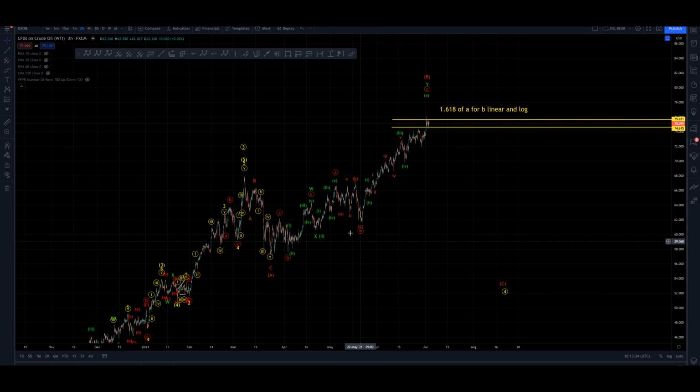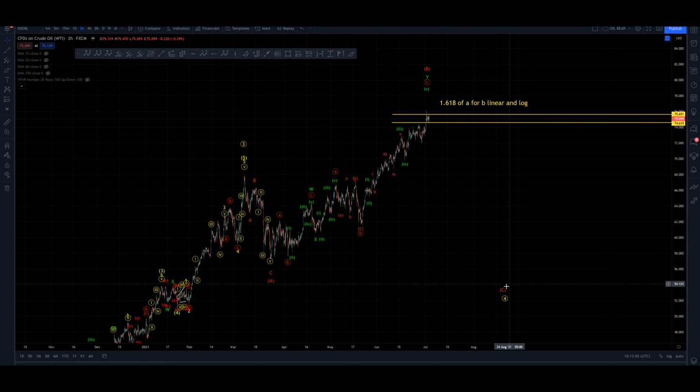Right, for the next few minutes we're going to be looking at US oil, which is the CFDs on WTI, West Texas Intermediate, and also a few minutes looking at TLT, which it's not going to be particularly productive, I'm afraid there. Some good work to do here on the oil market.